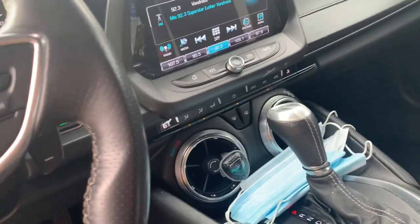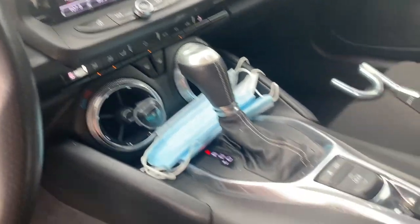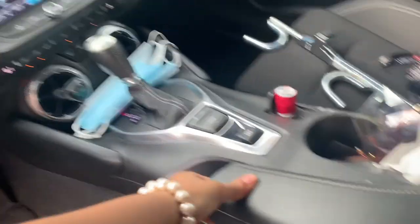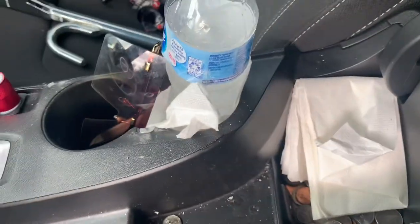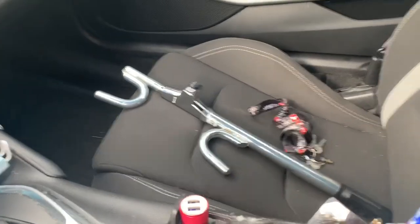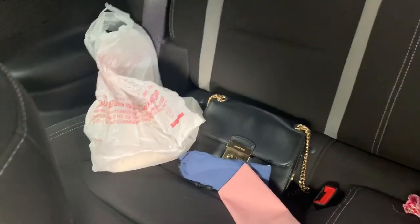Now, I usually just use Bluetooth and I usually keep recording here, but I don't right now because I'm using Bluetooth and my phone's already charged. This is the glove compartment. Don't look at that, it's a little dirty. This passenger seat, now don't get on me, y'all. This car needs a detail, a vacuum, all that. So do the other two.